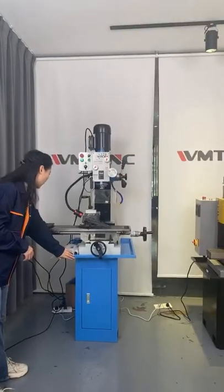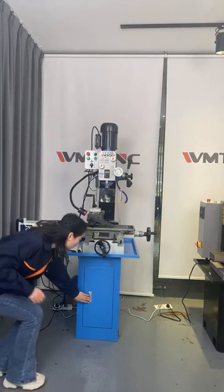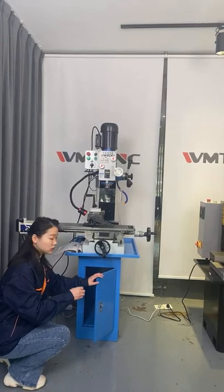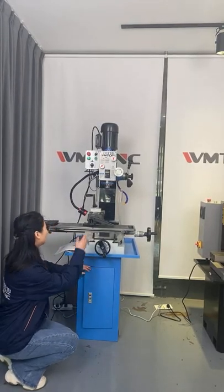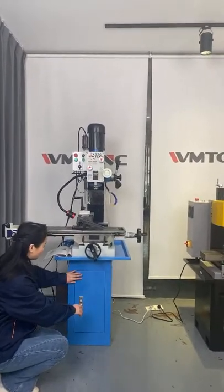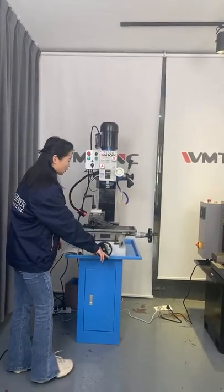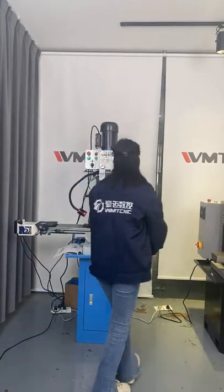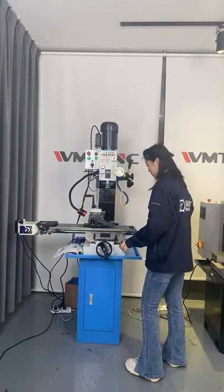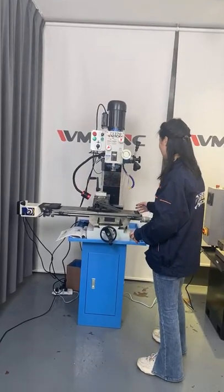Also, you can see the machine also includes some optional accessories like oil pad, machine stand. We can place some parts in here. It's very useful when you are working on some piece, add accessories in here. And the machine also has three hand wheels. The hand wheels move the X axis and the Y axis. The machine also has the power feed, so there's no need to move by the hand wheel.